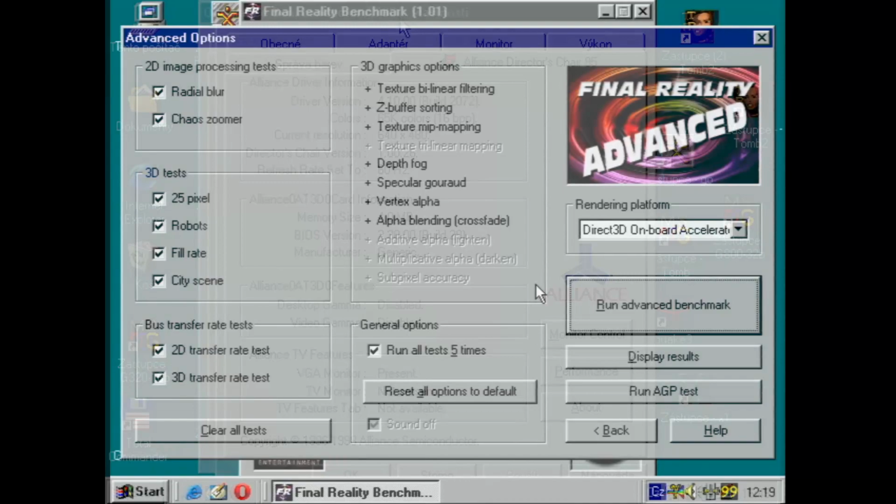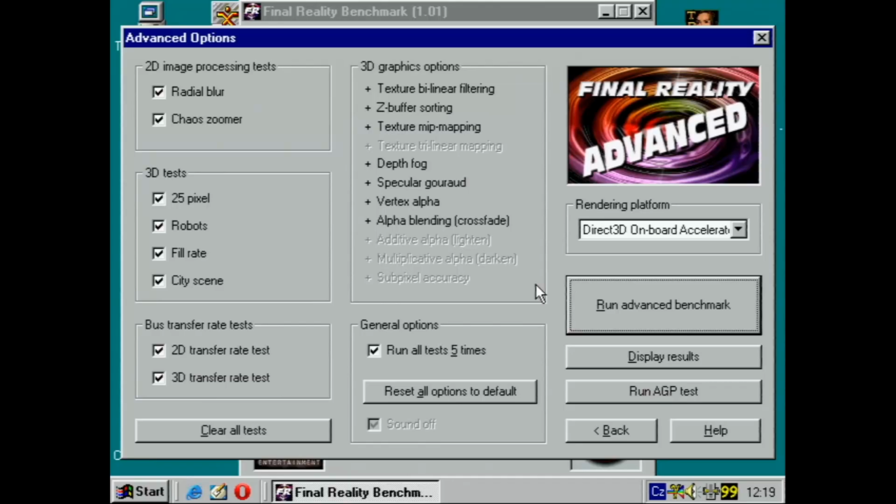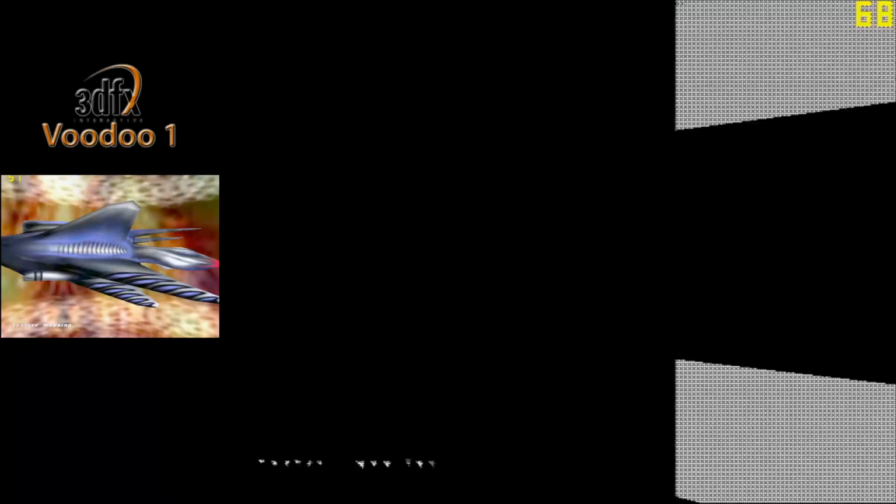Final Reality detects that trilinear texture filtering is missing, which isn't a big issue with graphics cards of this age. What's more problematic are the missing transparency modes, so we can probably expect some ugly looking lights and smoke effects. Oh, the texture filtering tests aren't working at all. Well, let's see if it gets any better from here.